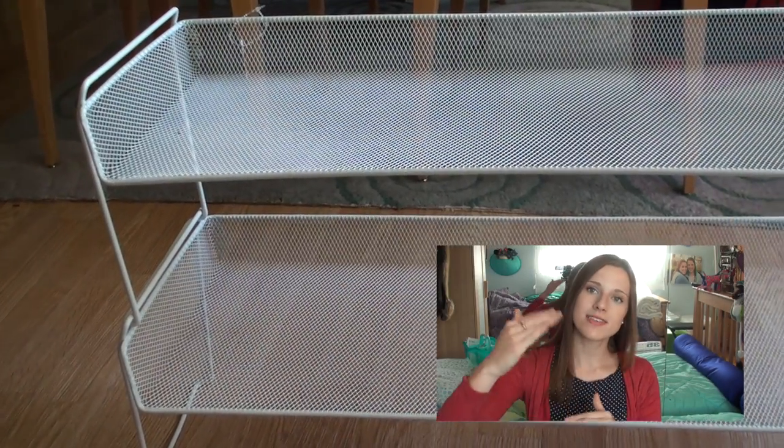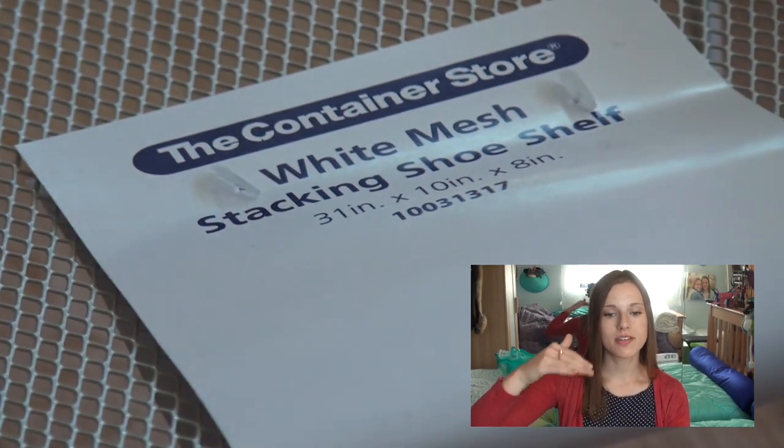You can buy as many of these stacks as you want. I just bought 2, so I'll put shoes below the first level, on the first level, and on the second level.